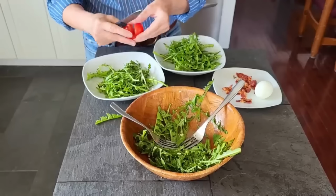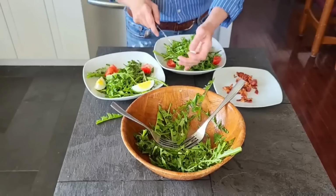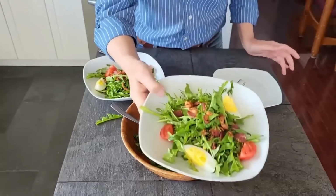For a garnish, all people would usually put on it was lemon juice and olive oil, a dash of salt, and you were good to go at basically no cost.